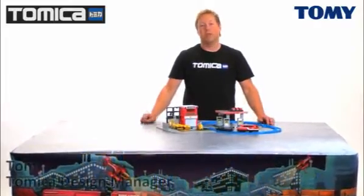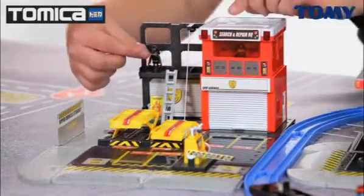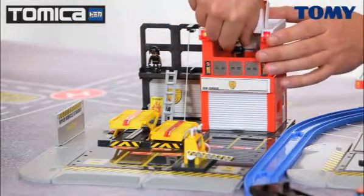I'm here to show you the Tomica Search and Repair Headquarters. The TomiHeroes are in training. Oh, there's an emergency. Time to deploy your TomiHero.